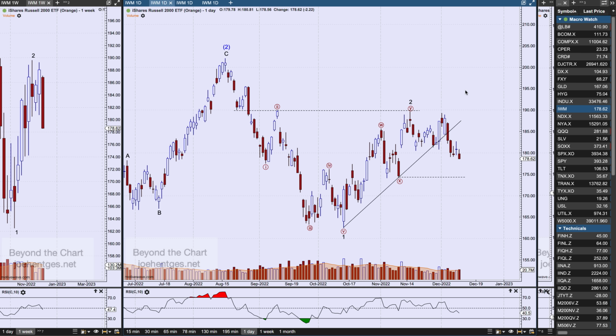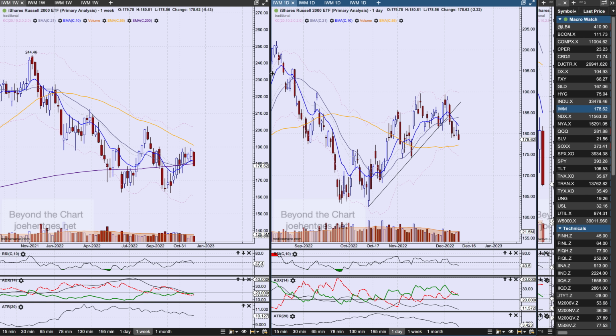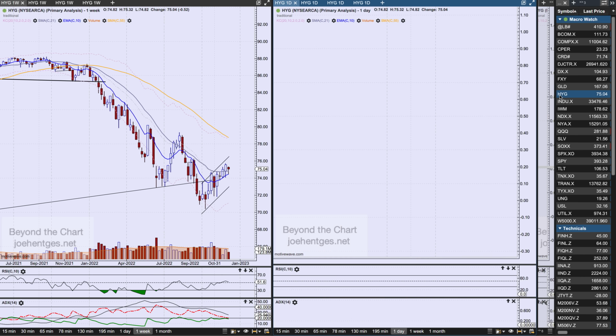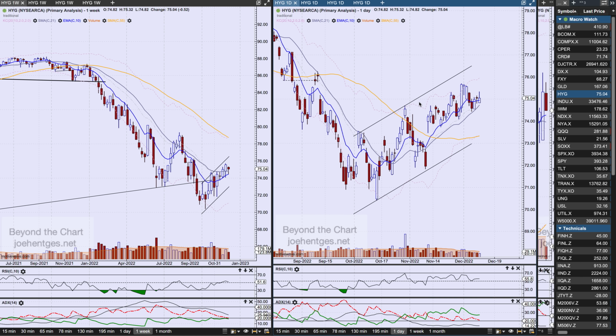Okay, let's take a look at the high yield bond fund. And let me go back to the moving average view. Let me make it like this, because I'm going to pull up the HYG. We're still looking like we're in counter-trendish mode in here. We haven't had a moving average rollover just yet, although it looks like it's getting close.